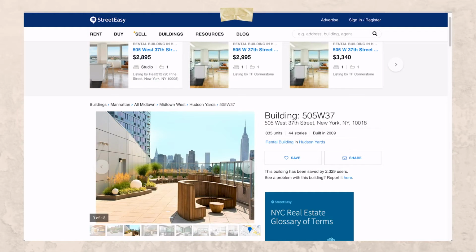Okay, so the third apartment was 505 West 37th Street. It's located on 37th Street, and this apartment was built in 2009. But again, the energy in this place didn't feel good at all, right? It's not just the energy, I mean, it wasn't nice. Yeah, we will show you 3 apartments in this building.